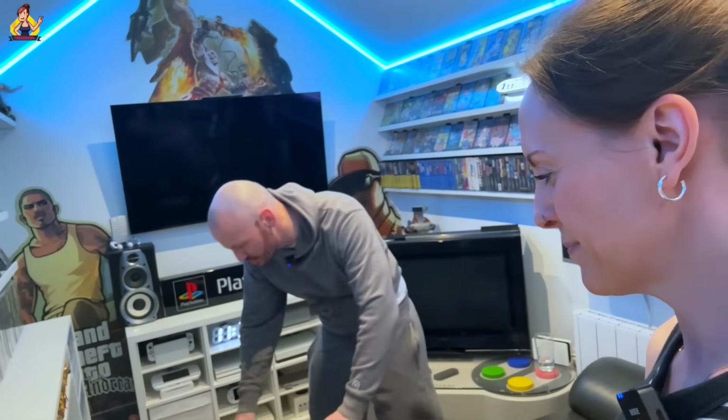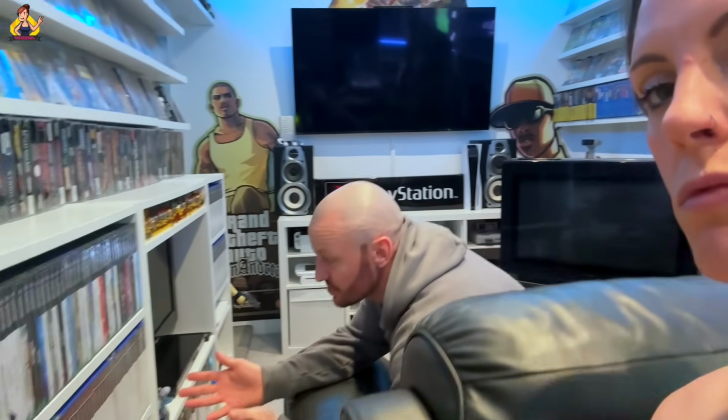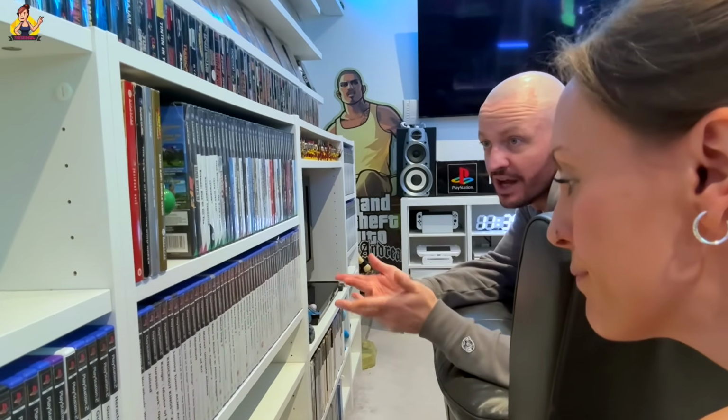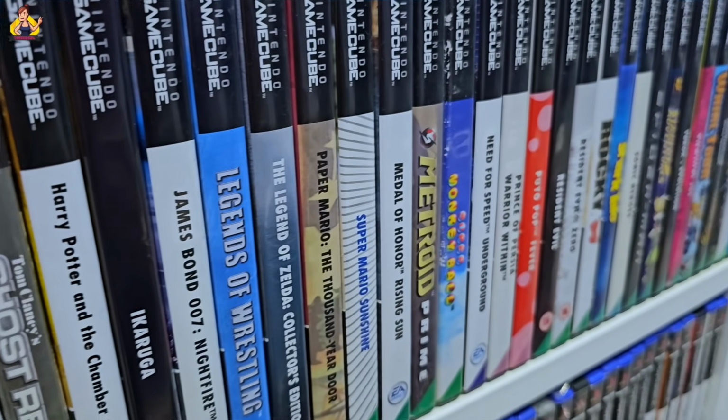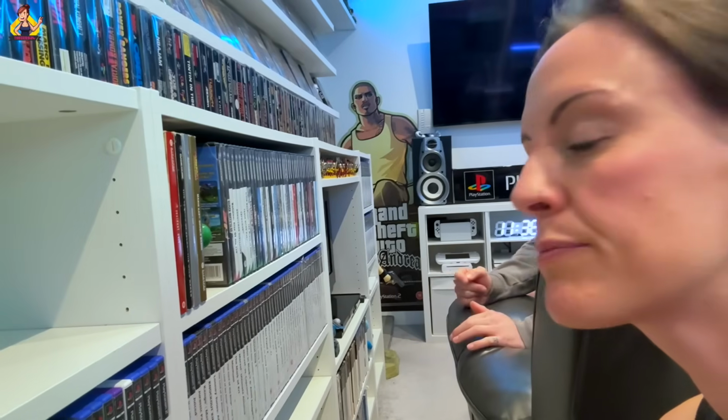So yeah, PS1 runs all the way down there. But then this shelf, more PS2. Above that, GameCube. Mine's very much what I would play. I never really had one as a kid, so it's more the titles that I want. Again, I'm a cardboard guy, right? So I'll show you the cardboard collection.